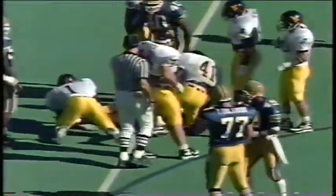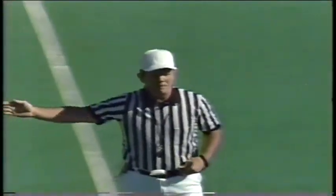41, James Thomas sits on him. Number 41 for West Virginia with help from Van Washington, number one. Not a popular call. Actually, the penalty flag is the one that has the boo birds going here at Pitt Stadium. That's ridiculous. Holding, offense. A 10-yard penalty from the spot of the foul. Second down.